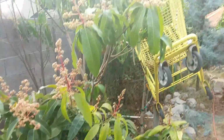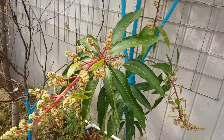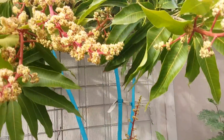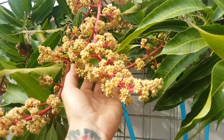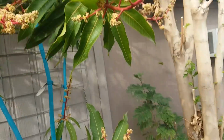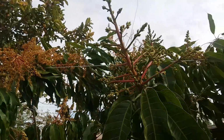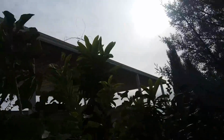Mangoes, mangoes, mangoes. Wow, look at those flowers. She yanks all these mangoes to the ground. I think every single mango is blooming right now.